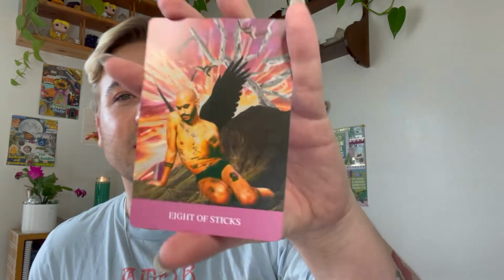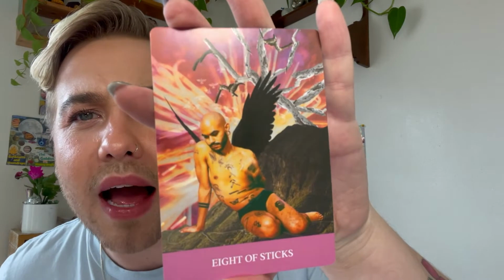Look at this image. Beautiful, powerful. And sticks are wands. Fire, passion, energy, motivation. The 8 of Wands says you are focused. You are literally zoning in. If you see this individual right here, they are focused on the task at hand. Nothing is distracting them. Not the beautiful sunset behind them, not the flying birds, the twigs, whatever, the sticks. You are focused on whatever you are doing this week.